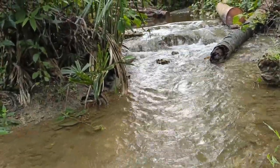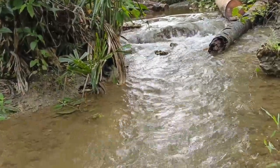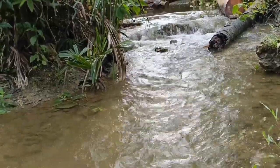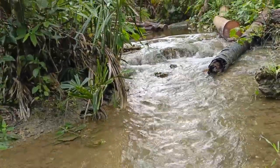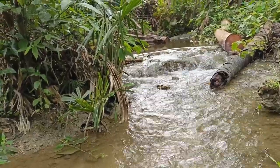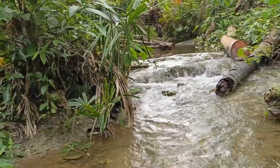So sometimes there are people washing their clothes here, and also somebody takes a bath here because of the clean water. This is a living water, came from the mountain.